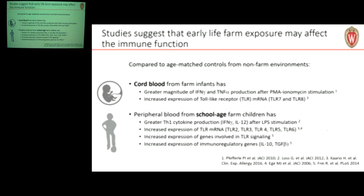Now, how farm exposure leads to these different health outcomes is still under investigation, but the immune function is one big area of investigation, and studies do suggest that early life farm exposure may affect the immune function. I summarized the most notable studies here, and the one consistent thing among them is that they point to the importance of innate immune cell responses through the toll-like receptor signaling pathway. Both in cord blood from farm infants, as well as peripheral blood from school-aged children who live on farms, several studies found increased expression of mRNA for different toll-like receptors, but how that affects toll-like receptor induced cytokine signaling and downstream health outcomes is still under investigation.